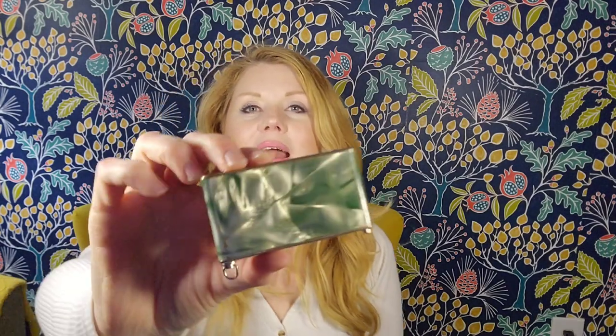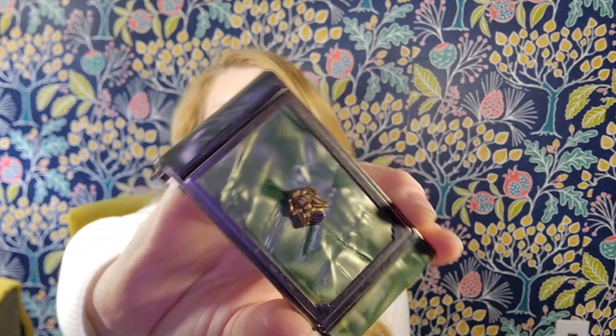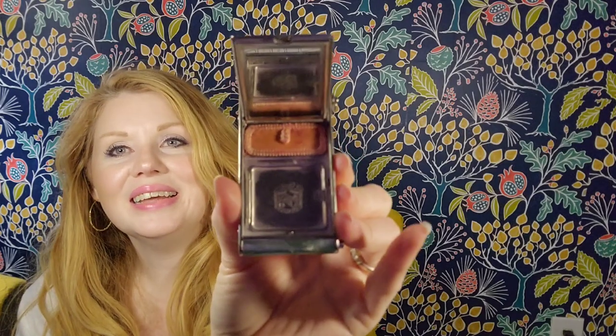It's in there. And then this one is the green enamel, kind of a marble pearlescent right here, and this one is the U.S. Army emblem in the middle. And I just think that these are so beautiful and so unique and just special. So how you open them is kind of like changing a cartridge in an old camera. You push this and it pops open, and look at the inside of this one.